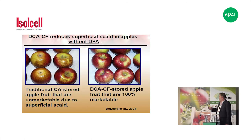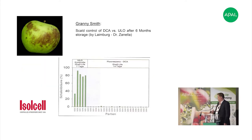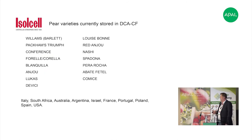Well, I won't dwell too much on this, because of very old slides, and also because Virginia touched on this before. Obviously, our system is primarily there to inhibit superficial scald. Pear varieties, which is something very interesting for Australia and especially for Shepparton, because most of the DCA rooms here in Australia are used for pears still. There's this belief that it works on pears, it doesn't work on apples. But before it was exactly the opposite way around. We've been doing pears since 2004, apples only since 2013.